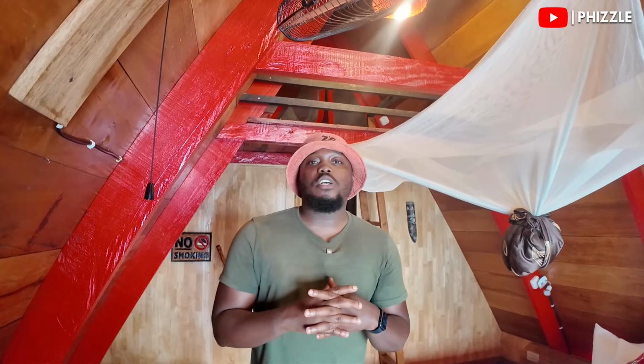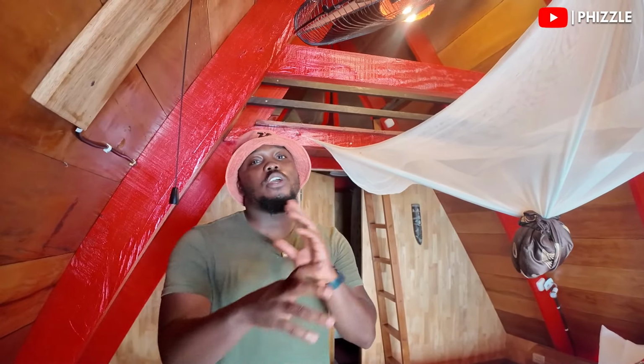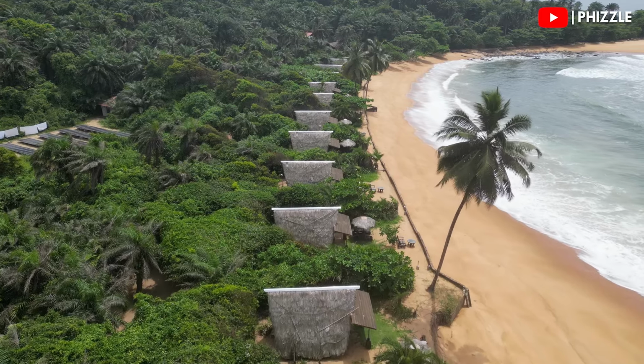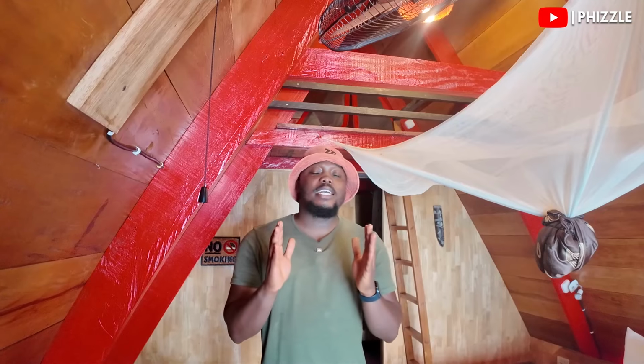Here at Kokon Lodge, it's not like White Collar Lodge or the other eco lodges that have air conditioning. We have a fan here to cover that, and it's really airy here because the forests produce cool air, so it gets really airy here.